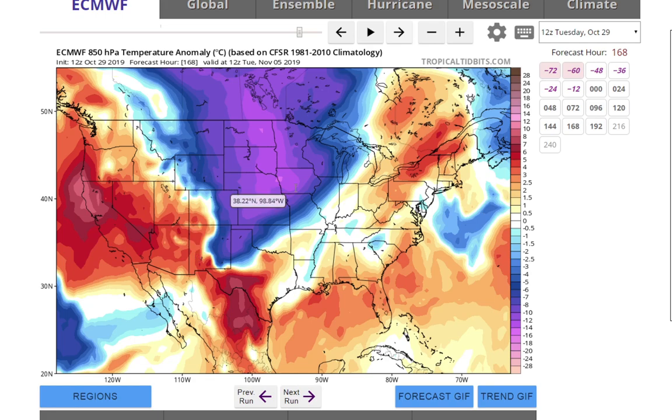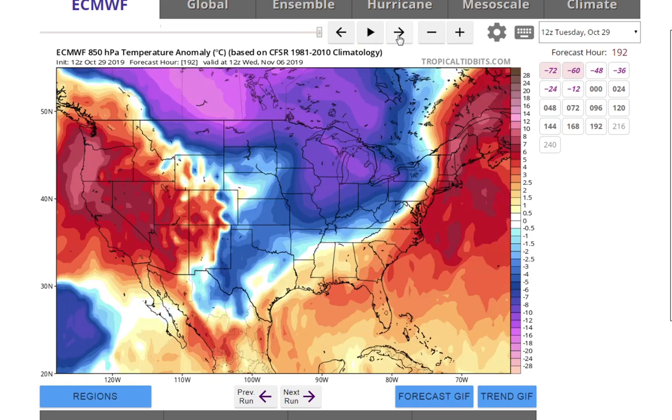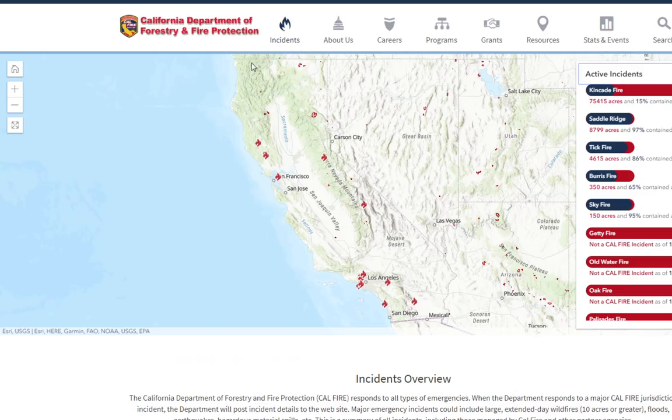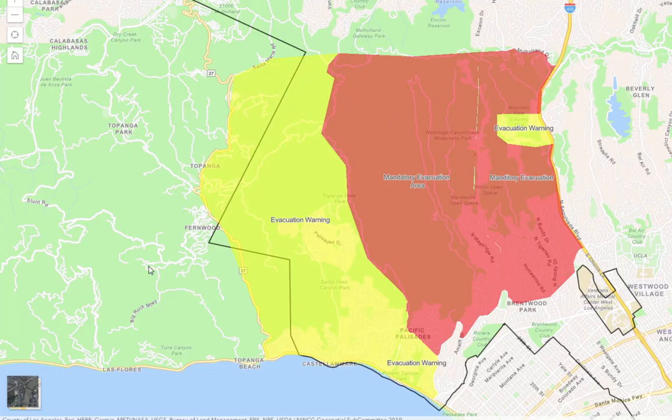Then that scoots off to the central part of the U.S. Stays warm over here, a little warmer than average on the east coast in spots. Really warms up along the west here. See another cold pool up here. So we'll have to see what happens here. Again, this wildfire situation is horrible. Here's your evacuation zones here for the LA area. Hopefully that situation doesn't get worse. Keep you in our thoughts and prayers.